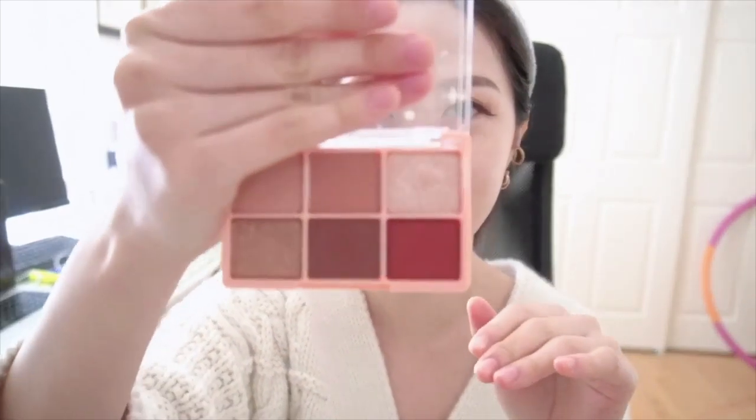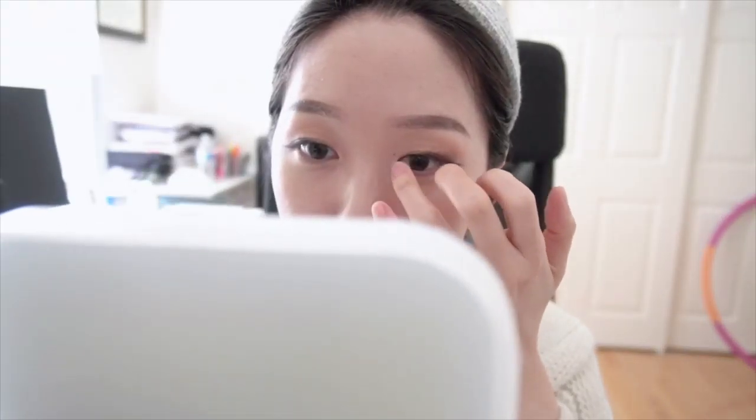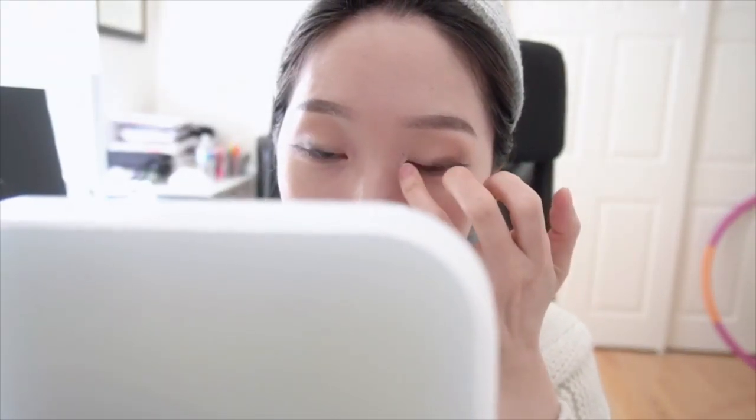I've been on the hunt for the perfect pearly champagne tone eyeshadow. I like to go from the inner corner right here and add a little bit to the bottom, and extend it up and spread it to the mid third of my upper lid.